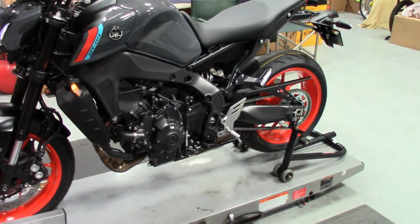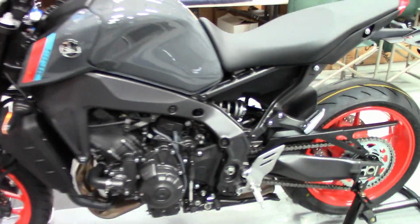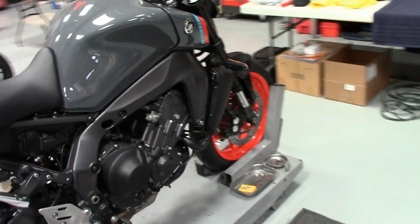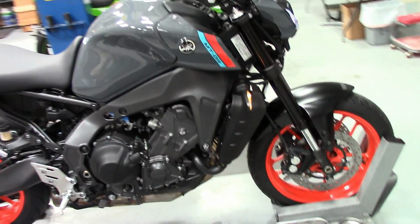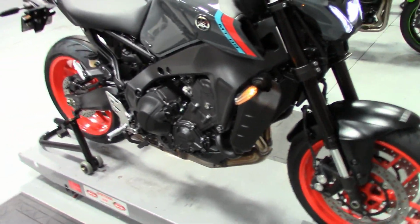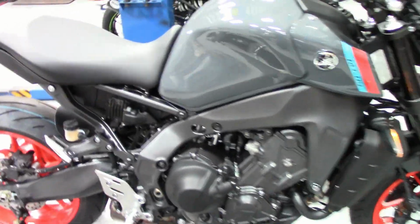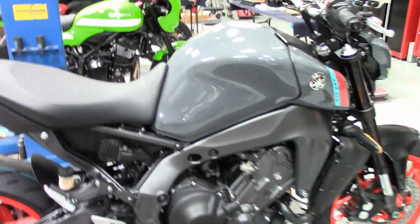So this is the new 899 cc, new strokes, 50 cc's larger, I believe. Tried and true triple, all new frame.